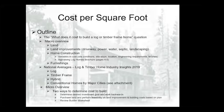We have no intentions of talking to a prospective client and setting them up to fail. Our job and our goal is to help guide our prospective clients down the path towards building the home of their dreams. And that question that we get asked a lot, what does it cost to build a log or timber frame home, is one of those that's so tough to answer. So let's dive into what affects the cost per square foot of a log home, and then I'm going to give you guys some national averages that we tend to use with our prospective clients.